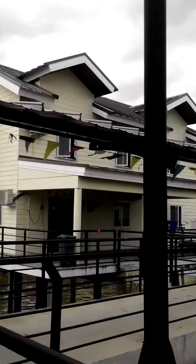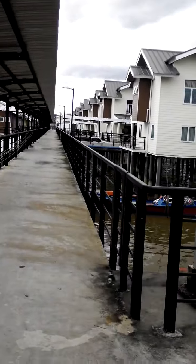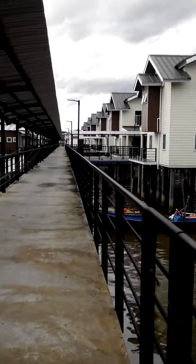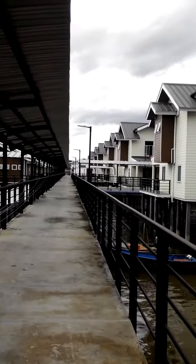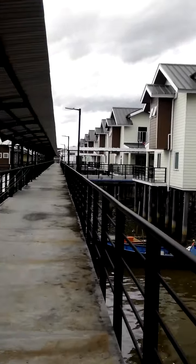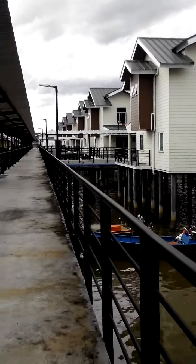newer developments here. And it's a concrete road, a normal road. They have everything that you would have in another town or village. Even, as I said, the fire brigade is here, schools, post offices, mosques, and everything. So this is the development, or the new settlement here. I'll show you probably one of the older ones later on.